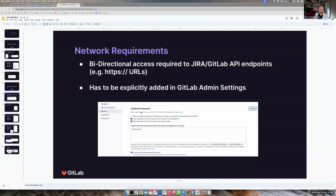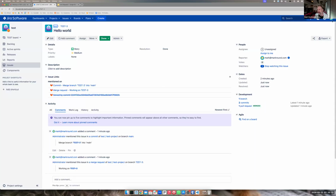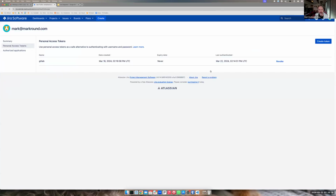So you have to allow access to your internal network, and you do that through the GitLab network admin stuff. The other thing you need is a Jira personal access token, and this is for the integration so that GitLab can see Jira issues. It works pretty much the same way that we think of personal access tokens in GitLab. You just go to your user account profile and then you create a personal access token.